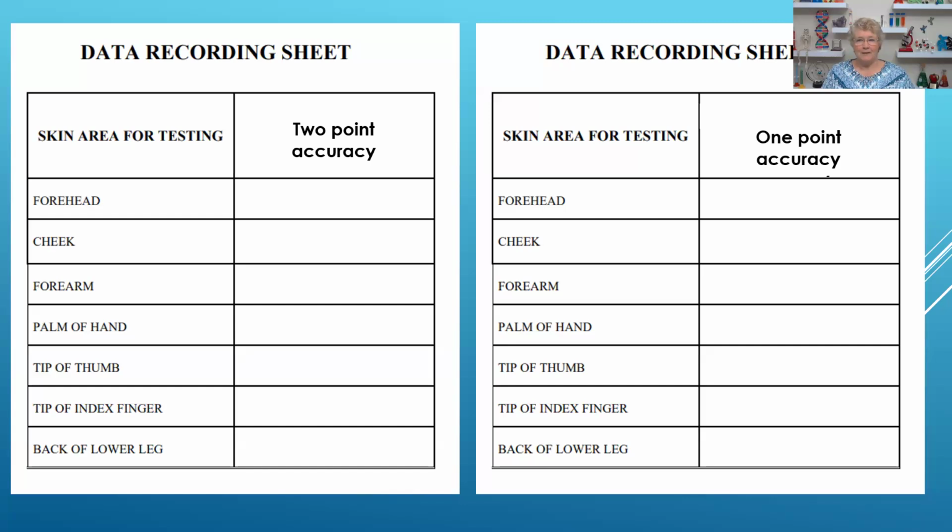Okay, are we ready to move on? Okay, let's move on now. The next one is the forearm. Now I'll leave it up to you if you want to do the outside of the forearm or the inside of the forearm, just make sure you write it down. Put in parentheses after forearm, inner or outer, because there's a difference between the two. Or do both if you want to. Again, at least twice with 1 point and at least twice with 2 points.